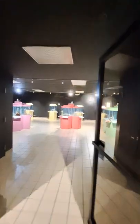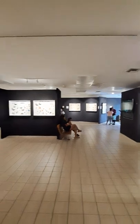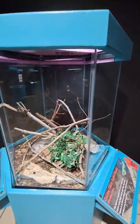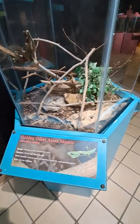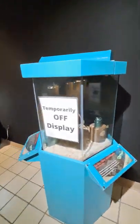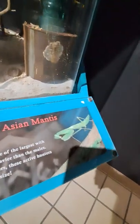So now, going to the bug zoo. Wow. So this one right here, this is the golden giant Asian mantis. And over here, that's the rose-haired tarantula. This one here is called the Honduran curly-haired tarantula. This one here is the temporarily off-display golden giant Asian mantis. Right here.